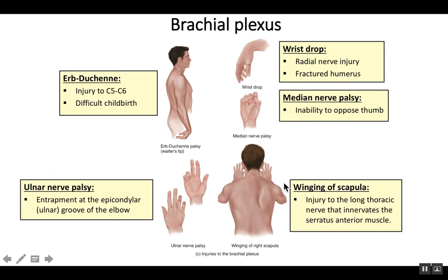And then we didn't talk about this nerve, but the long thoracic nerve controls the serratus anterior, and that causes a sign called winging of the scapula. This is just to give you an idea how important it is to know these nerves. And when the nerve is damaged, quite often we get these very predictable signs.